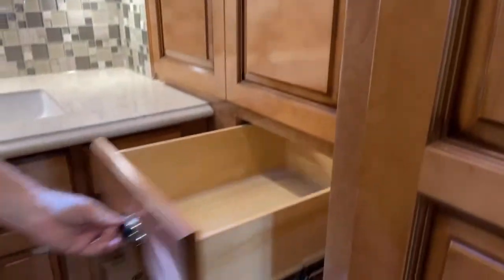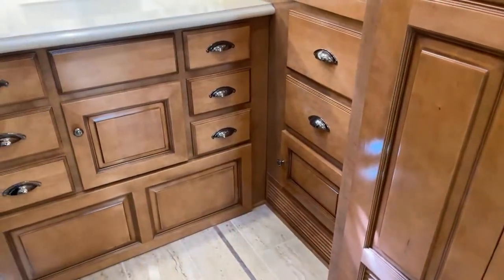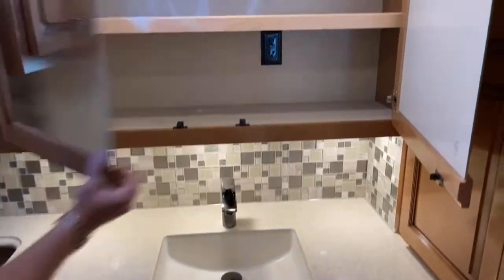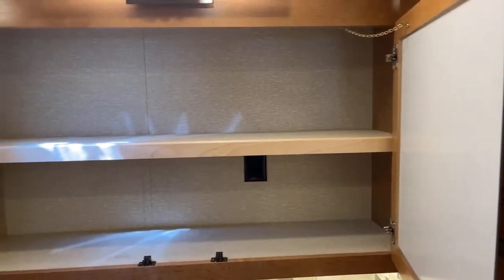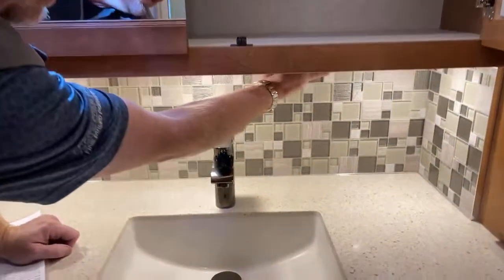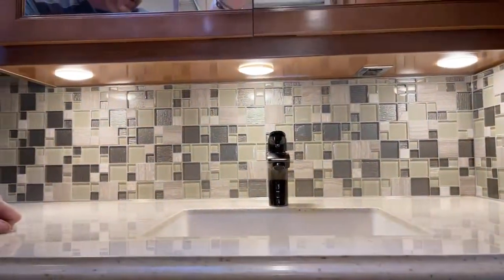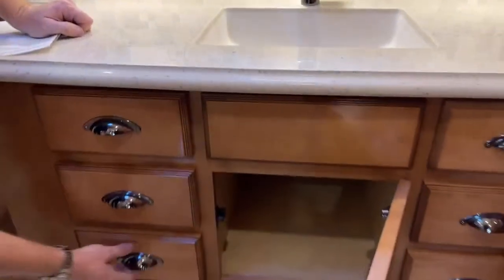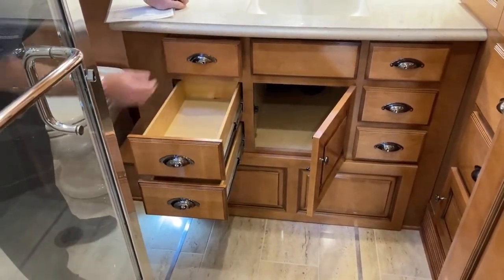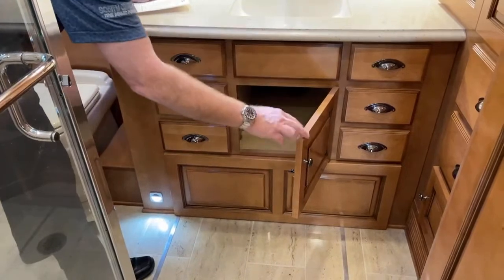Again, more soft close drawers here. This particular model, the 4081, has a single sink here. You've got some nice vanity storage up here. A plug in there for your hair dryer, whatever you want. You also have a GFI plug up underneath here. Got some nice storage here. Again, they're all soft close. This is, again, the caramel glazed maple high gloss.